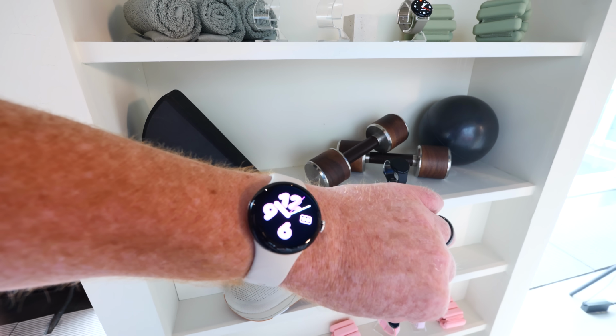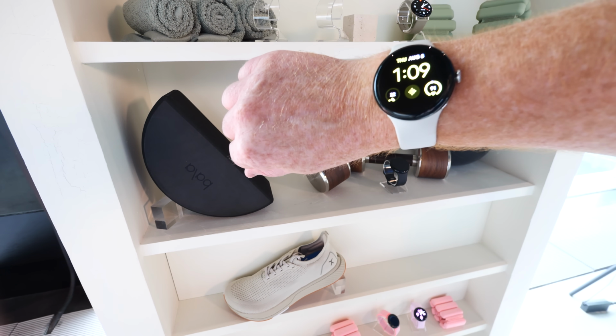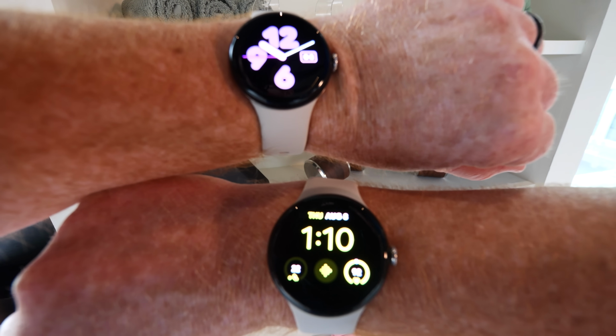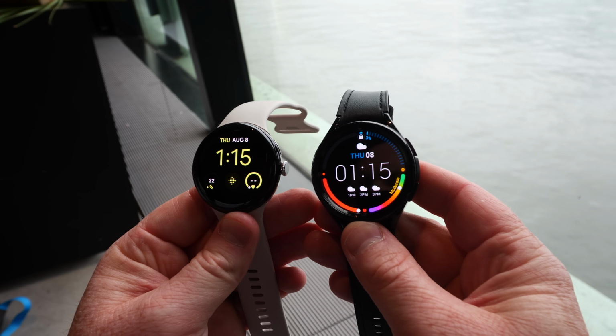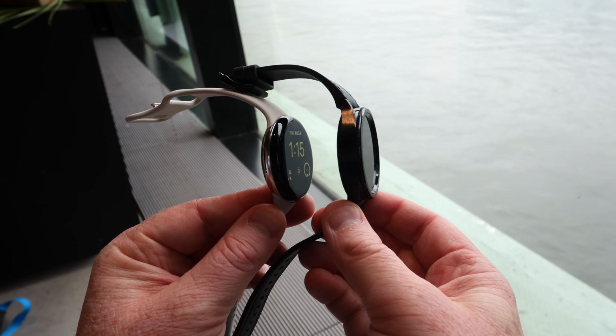Next up, we have the Pixel Watch 3 41mm and the brand new Pixel Watch 3 45mm. The new size is a request I have had for a long time, and I really think it's going to be the perfect size. Compared to my Galaxy Watch 6 Classic, it has the same size screen, but the display is less bulky with the nice pebble design.